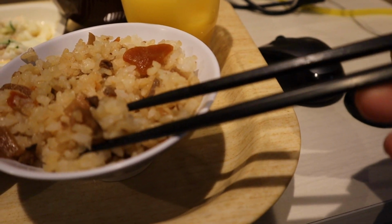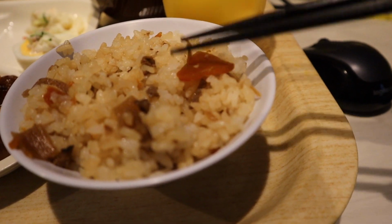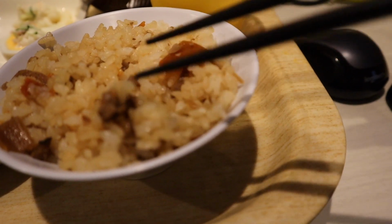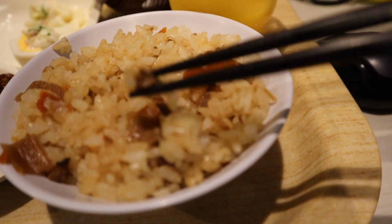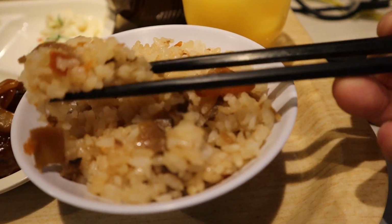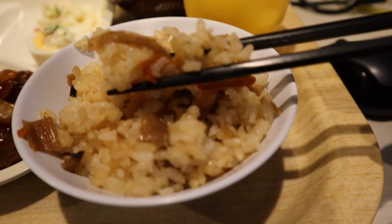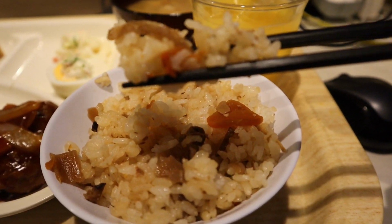Not bad. So I think they put little pieces of beef. Got little pieces of beef. Maybe it's not fried rice. I'm not sure what kind of rice this is actually, but it's very good. It's very tasty.